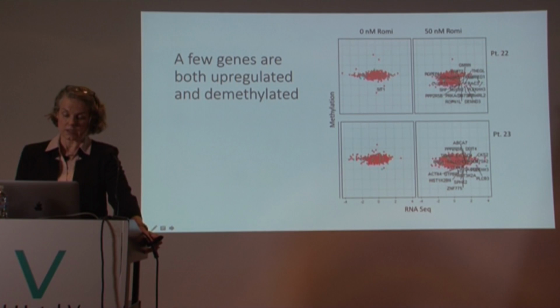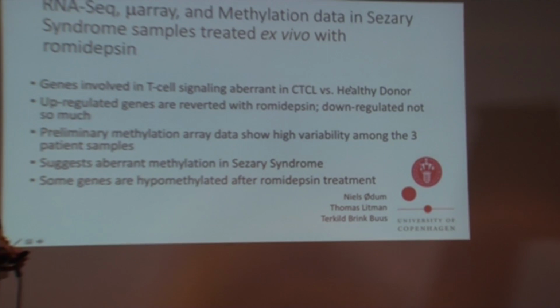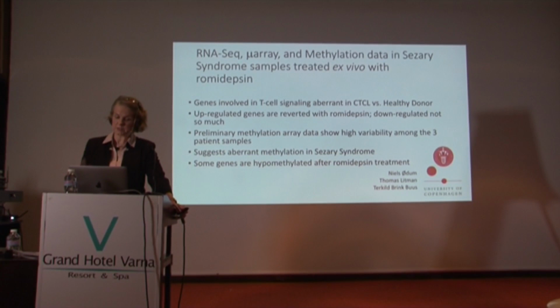There's a few genes that you can look at, but I think I've convinced you by now that while we do see changes in T-cell signaling, and we do see that there is some reversion with romidepsin, there's just a lot of pieces that don't fit with the classical chromatin explanation.